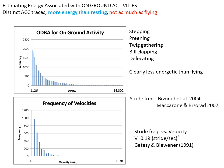Alan Maccarone and I, in a previous study, looked at the stride frequency. From stride frequencies of great egrets, you can interpolate a velocity. And if you know a bird's velocity, you can calculate its wattage. So let's just focus on this lower graph here. We're eventually going to link this graph to the ODBA graph above, which is just the distribution of those on-ground traces from ODBAs of 1126 to 14302.